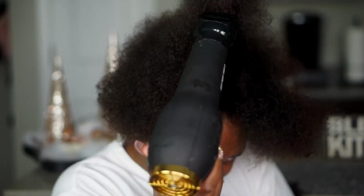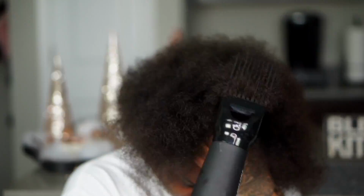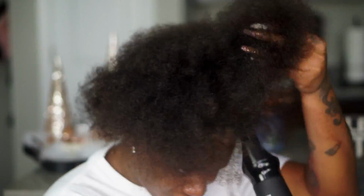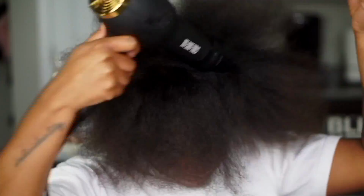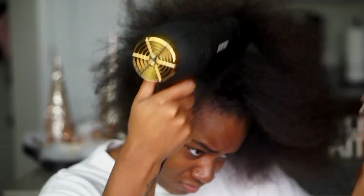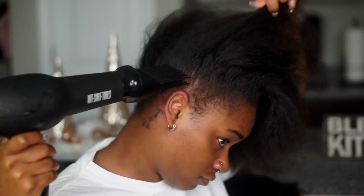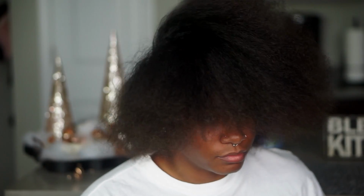I love to use the Howto blow dryer. It does come with this tooth comb, so I love to use this for blow drying my hair. This is the first time I've blow dried my hair, let alone straightened my hair, in the past 10 to 11 months. I told you guys in August time that on a random Tuesday I decided that I wanted to just grow my hair out. My hair grows super fast, and I knew that, so I just wanted to see how long it could get. This is the first time that I have stretched my hair, blow dried my hair, straightened my hair since forever, and look how long my hair has gotten.